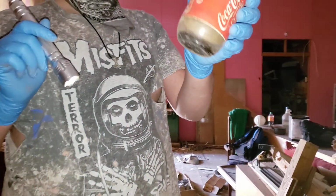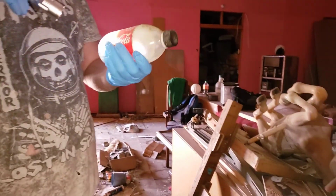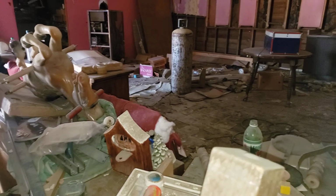It's like the old bottle. There's still a little bit, some stuff at the bottom. Ew. It is Coca-Cola Classic. Oh, classic. It's like time stopped right about 1984.